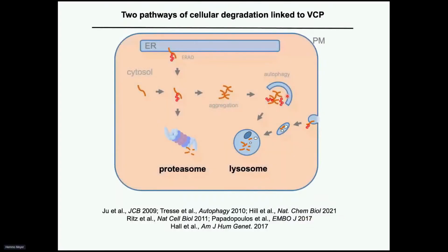A defining feature of aging cells and degenerative cells is that they accumulate cellular waste. And there are two types of systems in the cell that remove cellular waste. One is the proteasome that degrades unfolded, single proteins that are provided to the proteasome, as I explained earlier, through ubiquitination. We learned over the years that VCP is really important for that. This is the UFD1 NPL4 adapter that binds to the substrate and helps degrade unfolded proteins that are prone to aggregation in the proteasome.